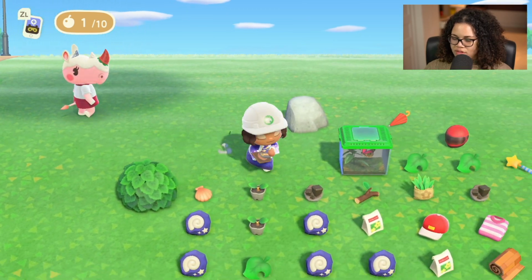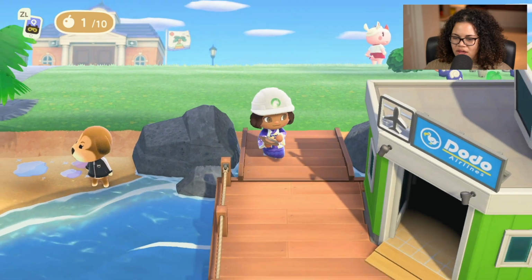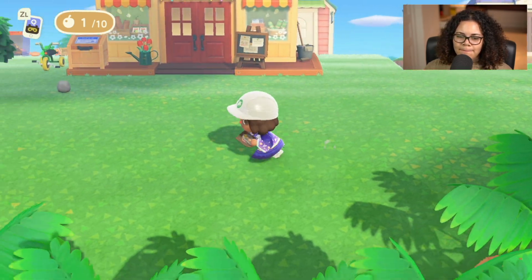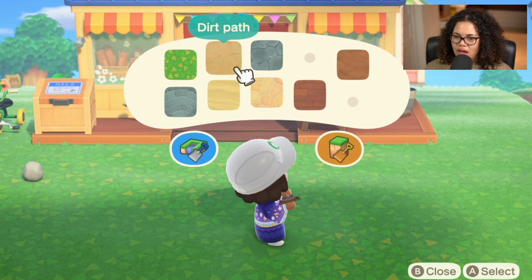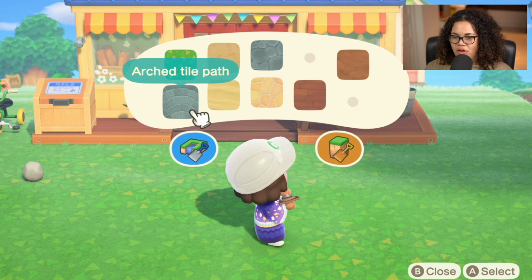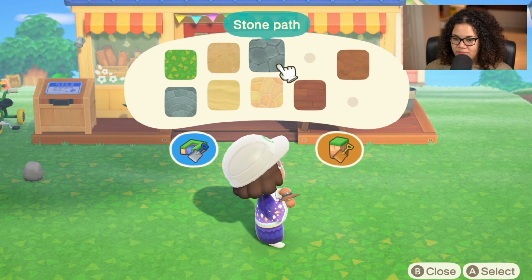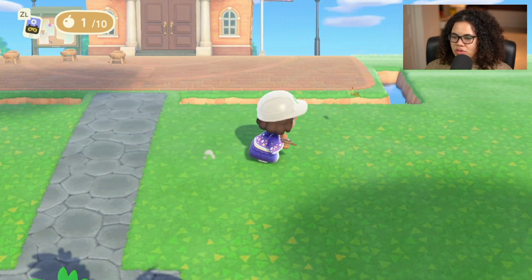So what I was thinking of was just laying down the foundations of where I want the airport to enter into and how I want that to look, and maybe this area here. It definitely takes a hot minute. I also am unsure if I want to do this stone path or this arched tile path. I've kind of been debating between the two, but for now I'm sticking with the stone path. I honestly might even look up a custom path that I could use.